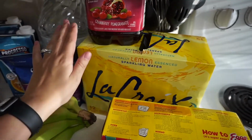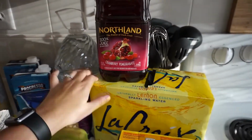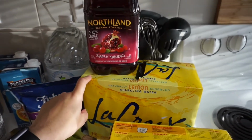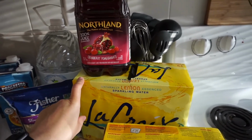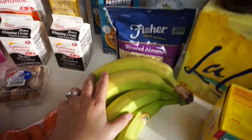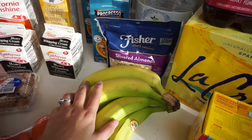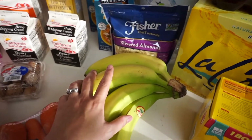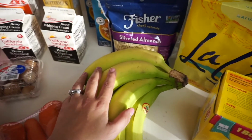I have lemon seltzer and cranberry juice. I really like to mix cranberry juice with seltzer. It's really good and a lot better than soda, so I try and do this sometimes. I got bananas. This is a staple in our house. We always have bananas. I love to put them in things. I like to add them into my cereal and oatmeal, so we always have bananas.